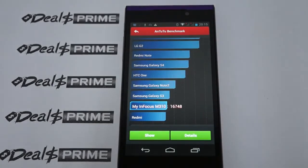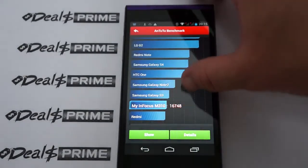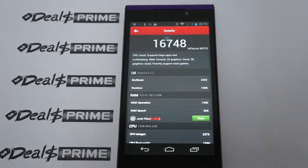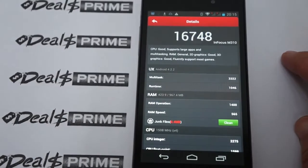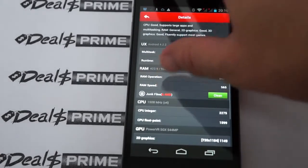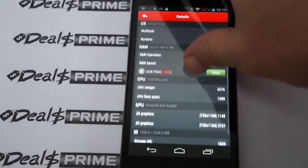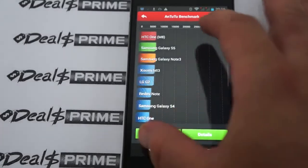And it gets a nice high score of 16,748. And let's check out the details. So it's running Android 4.2.2. So we probably have to update our description or figure out what's going on with that. But it's supposed to be Android 4.4. And 1GB DDR3 RAM, quad-core 1.5 GHz CPU, so that's actually faster than what our description says. Let's just go into details, device info.